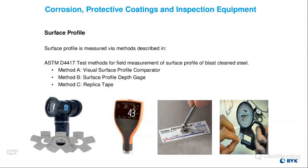Method C is replica tape, and a replica tape has also been around for quite a long time. What replica tape is basically is a compressible foam that you place on the abrasively blasted steel. You can see this little burnishing tool here. It's a stainless steel burnishing tool, which is very nice. A lot of times you literally see bar swizzle sticks out there. But you burnish the center until it's a nice gray consistent color. And then you use, on the right here, what is called a spring micrometer to actually measure the profile. In the anvils down here, it actually measures the compressed profile of that foam.